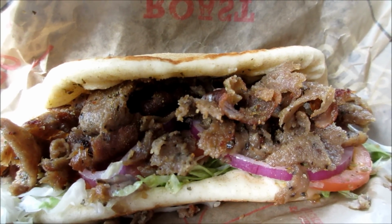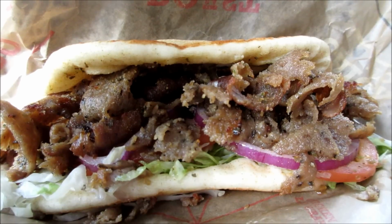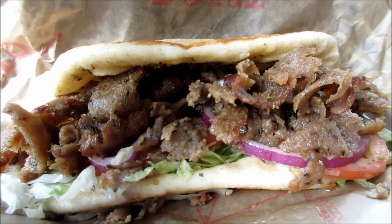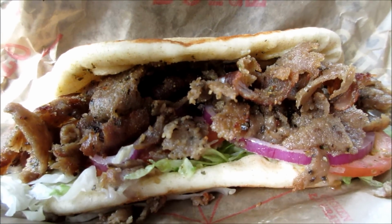Arby's sells like 27 million gyros a year and hopes to sell even more with this limited edition of the traditional Greek gyro. Anyways, this is the new one from Arby's. What do you think about that, muchachos? It's like $6 and change. And basically a gyro, who knows, I'm not Greek. It's basically a Greek taco.